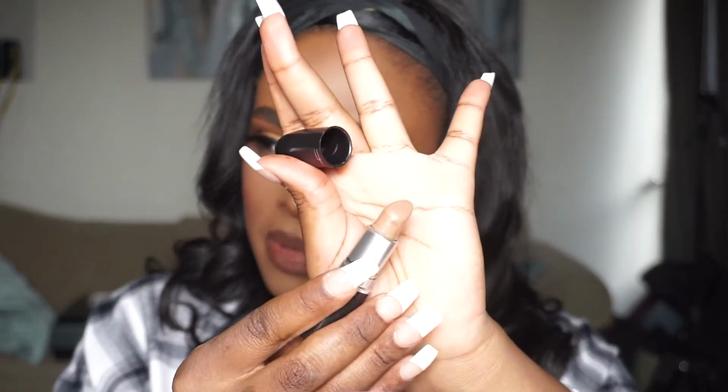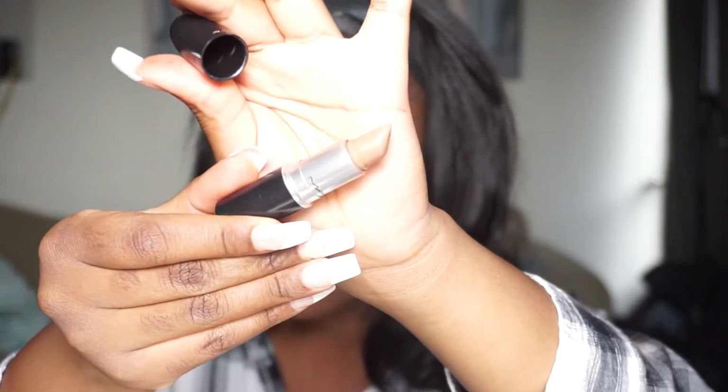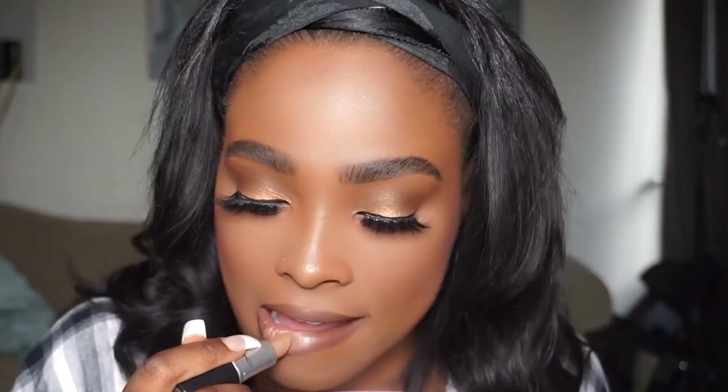So we're going to be using this one from MAC. This one is more of that warm brown tone nude. The light isn't really doing it justice, but it's a brown tone nude. Told you, I'm coming through with the nudes. Not an ashy nude, not a powdered-on nude, not an opaque, I-got-one-lip-color type of nude. I'm coming through with the good nudes for you, okay?